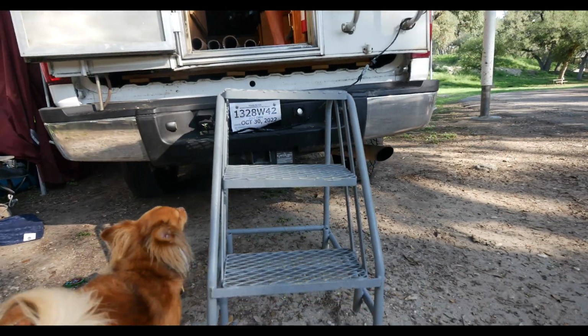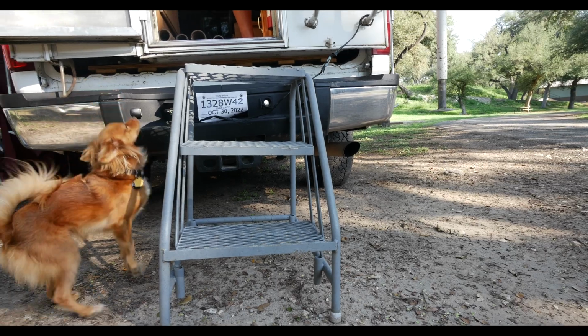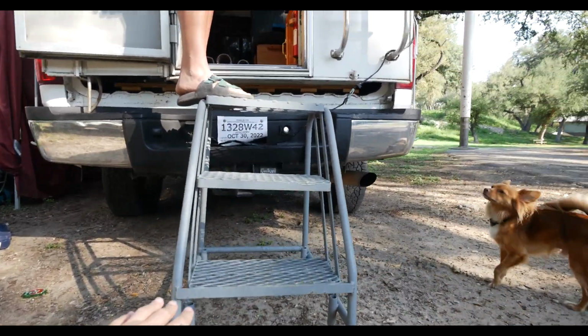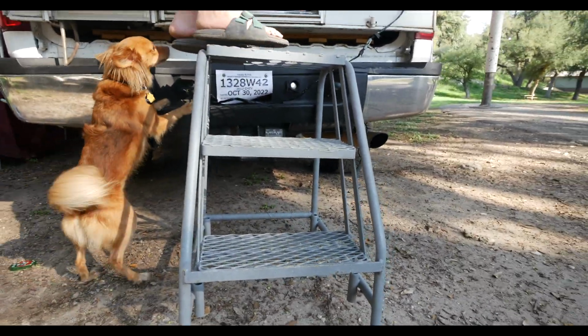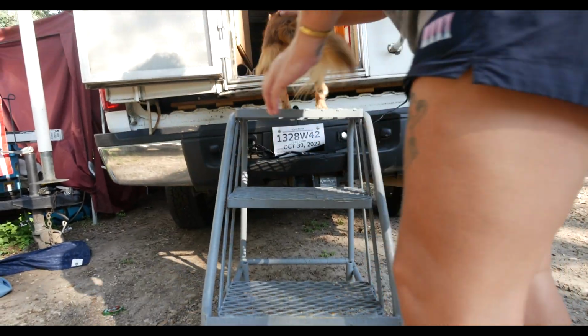Winston, come on, jump on the stairs. Right here, Winston. No. Come on. He's too scared. Right here, Winston. Right here. Right there. He's excited. Winston, look. See? Good job, Paul.